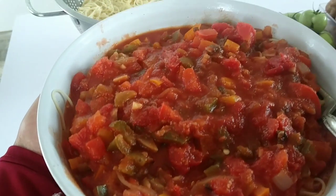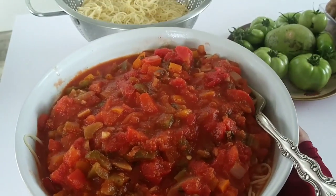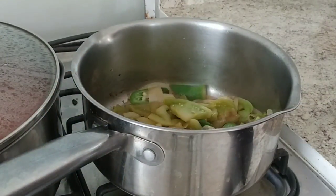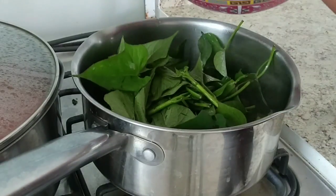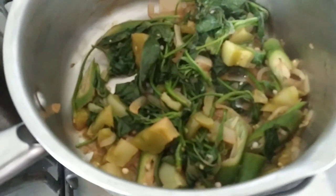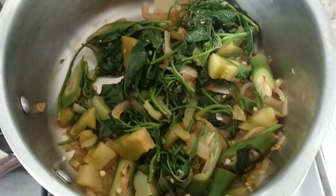This is the spaghetti. I don't eat it. I'm gonna give it to Alex. See? It's done. So Alex has spaghetti and I'm gonna have this. This is what it looks like when it's cooked, yeah.